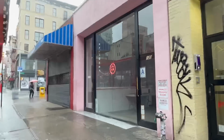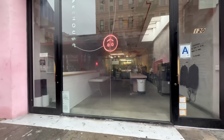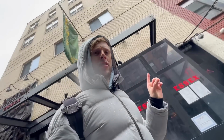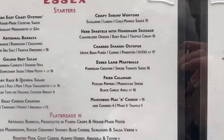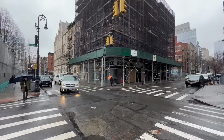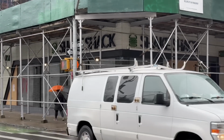But this one over here, this is the one that has the line. It's called Bakehouse. I guess they do something special in there. You can kind of see them in the back doing it right now. Whatever it is, people go wild for it. And they also go wild for this brunch place. That's what all this outdoor seating is for, just one restaurant. The Essex. And they have charred Spanish octopus. Oh, that's probably really good. And look at that, there's also a Shake Shack hiding underneath the scaffolding.